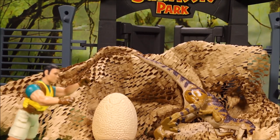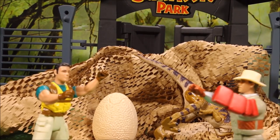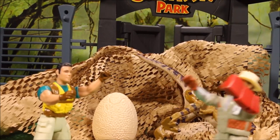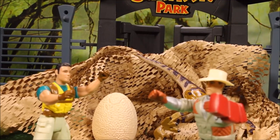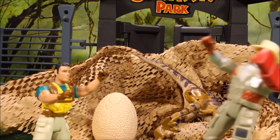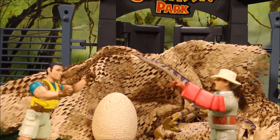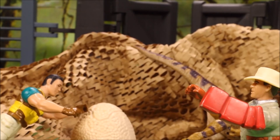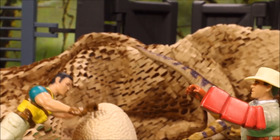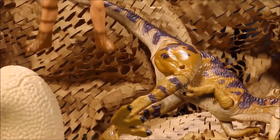An egg and a baby! Now, Billy, do not touch anything. Dinosaurs could follow the scent of their eggs or babies anywhere. Like Dr. Ian Grant says, life finds a way. Wow. An actual T-Rex egg. Check it out, Dr. Grant. I'm touching the egg. Billy, do not do that. Do not fool around. Check this out, Dr. Grant.